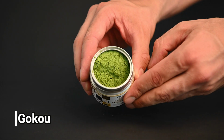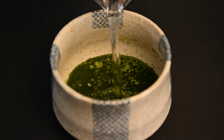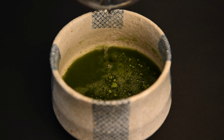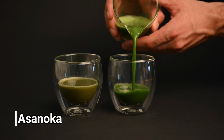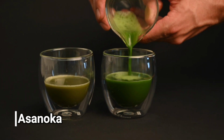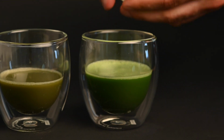The Gokou cultivar is sought after by the true matcha connoisseurs because of its bold, savory flavor. If you really like this rich, umami taste in your matcha tea, you'll love the Gokou. We also have an Asanoka Matcha, which is quite rare to find outside of a few select regions. This tea has a strong amino acid profile, giving it a great aroma and savory flavor.